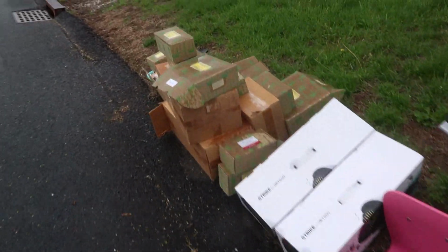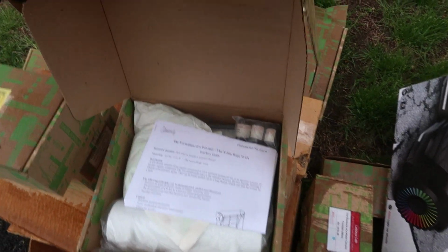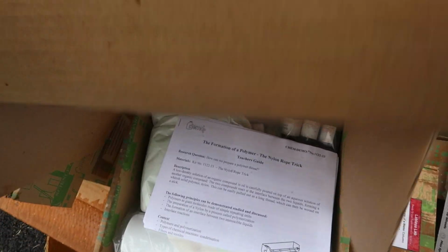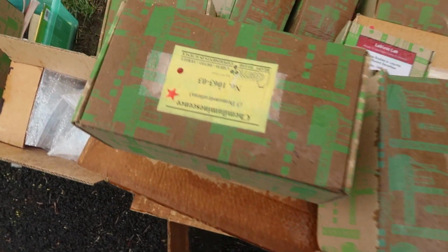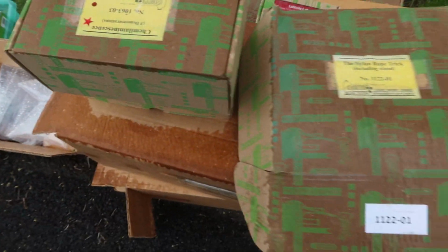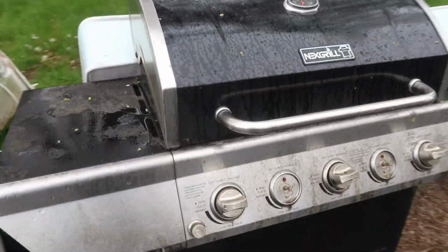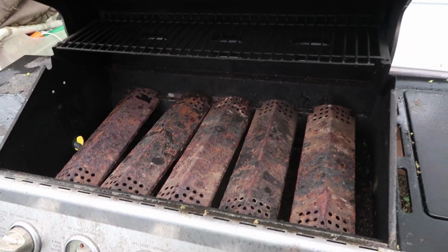And let's see, what's in all these boxes? The nylon rope trick. Oh, you know what these are? They're like science experiments for science class in wet boxes. Yeah, I think we'll leave these here. No grates. It's too bad, man. Somebody snaked me to the grates.